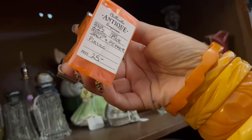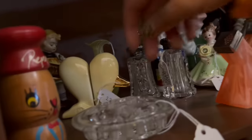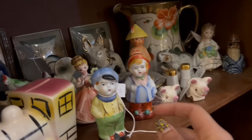How cool is this? Oh my gosh, that's so fun. And they have the heart shakers, 25 again. Look at this little vase. Two's company, made in China. Just kidding. But still, sweet. Those are awesome. It's just a little bit more than I'd like to pay.